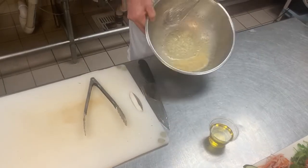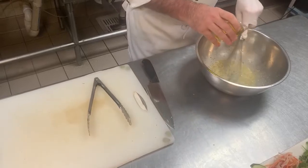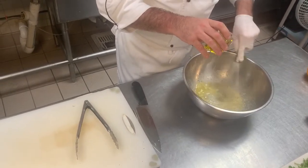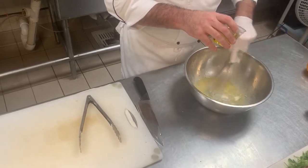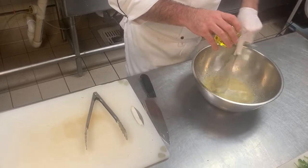So that's also gonna add a little different flavor to this. So you can see it's already thickened just by using the mustard in there, okay? So if you were doing this in large batches, you could use the hand mixer that we have, or you could use the food processor.